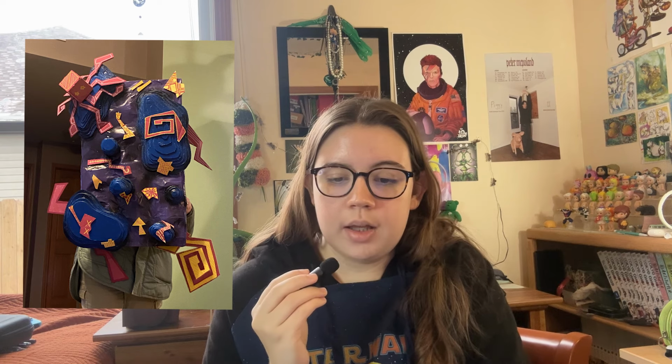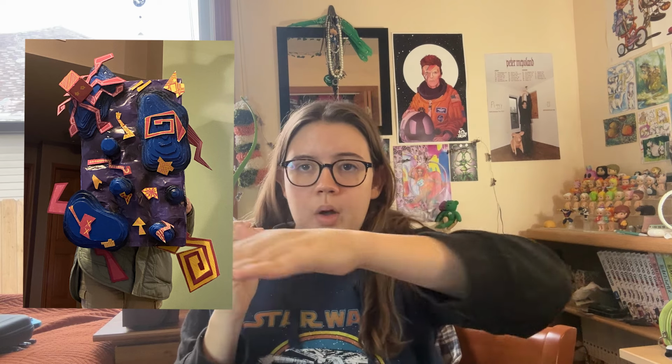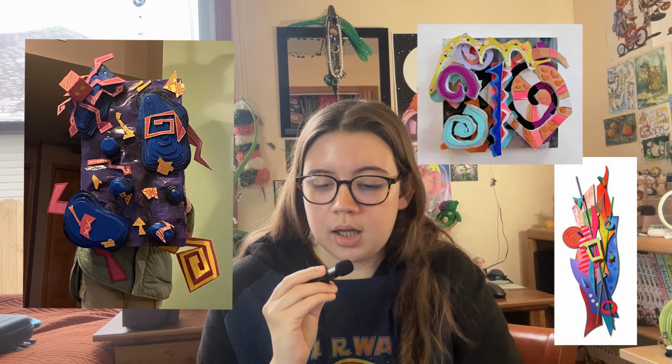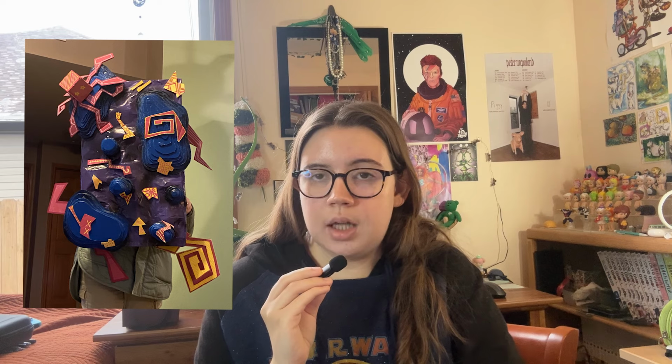The next one I call Underwater Subway. We had to make a 3D project with cardboard and paper, but it had to be flat, so it had to be like one plane. I will show you some of the reference pictures that I liked for this sculpture idea. That's kind of what I modeled my idea off of. Again, this was supposed to be non-representational. As you can probably see from the picture, I did not do that.